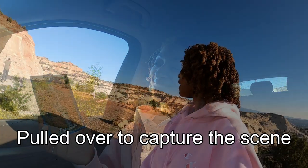Today's adventure is going to be a national monument, which is called the Calf Creek Falls. This is a picture of it. So we are going to venture out and try to reach this waterfall. I think it's like a 3-mile hike. So this should be fun.